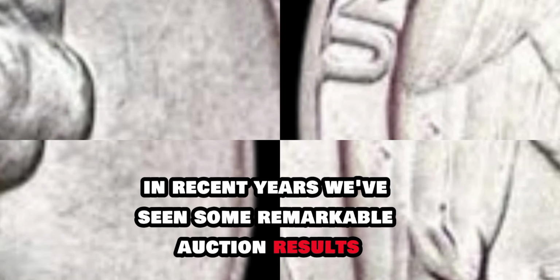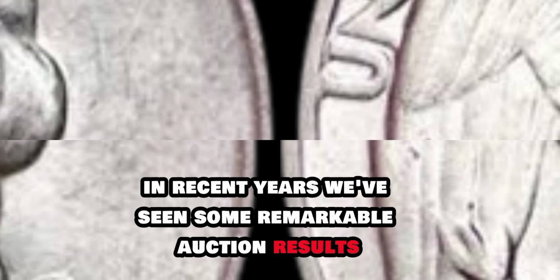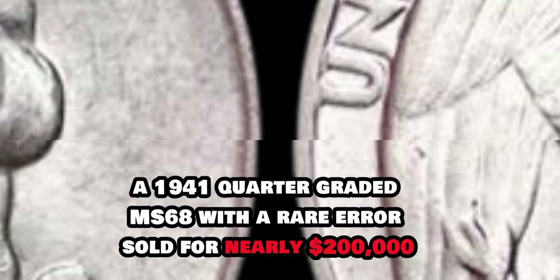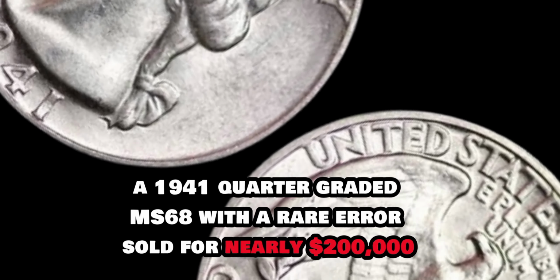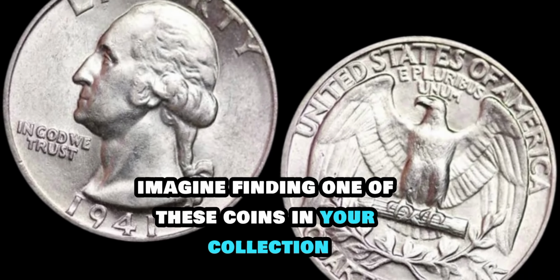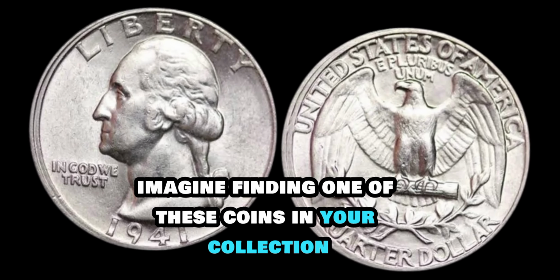In recent years, we've seen some remarkable auction results. For instance, a 1941 quarter graded MS68 with a rare error sold for nearly $200,000. Imagine finding one of these coins in your collection.